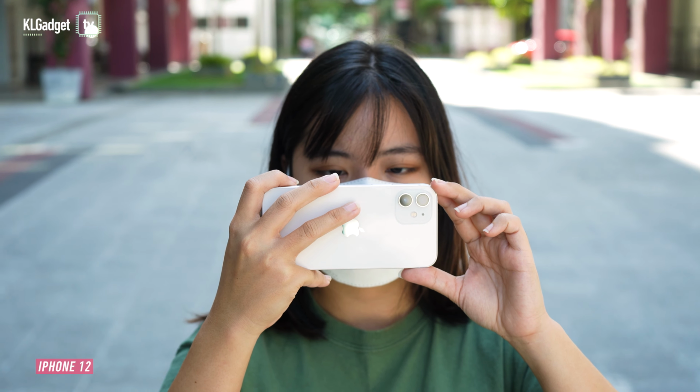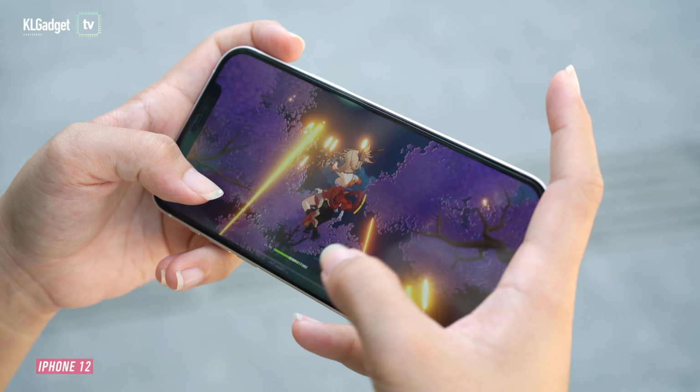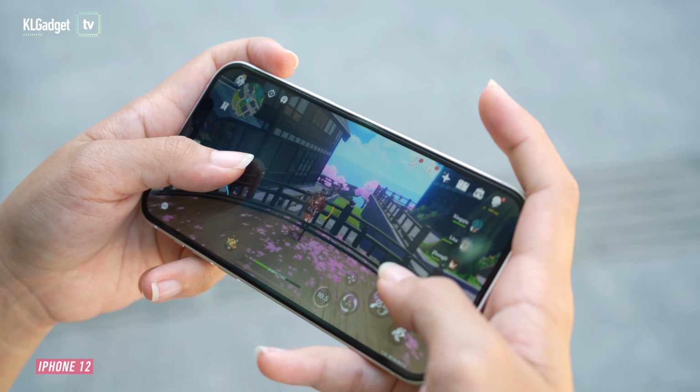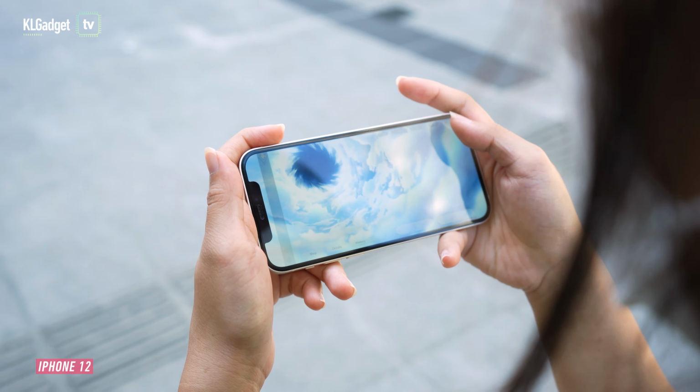If we're talking about cameras, the iPhone 12 still outperformed many of its 2021 competitors. Performance-wise, it's fast, it's still responsive, and in my opinion, it's still the best smartphone to play Genshin Impact. So unless the A15 Bionic chip can make a huge difference, there is no need to upgrade it yet. And that's if you're a smartphone gamer. If you're not, there's even less reasons for you to switch from the iPhone 12 to the iPhone 13.